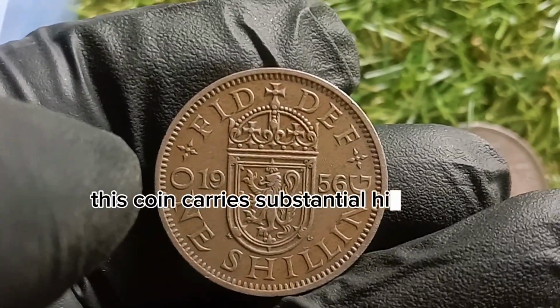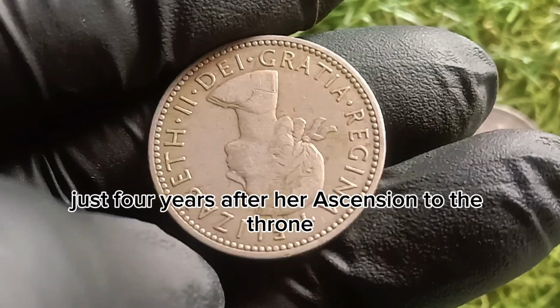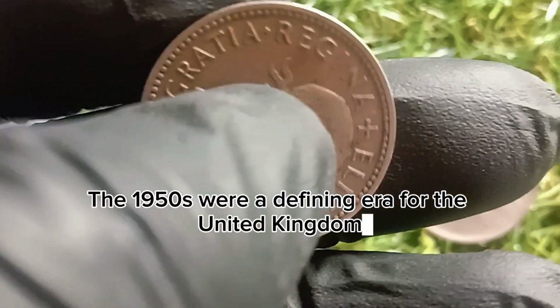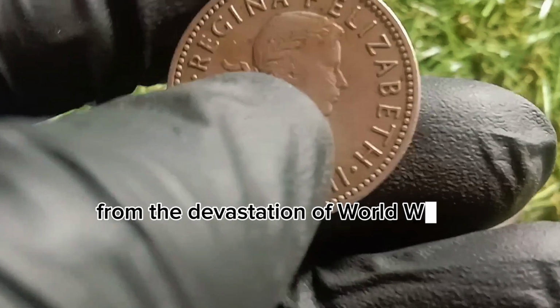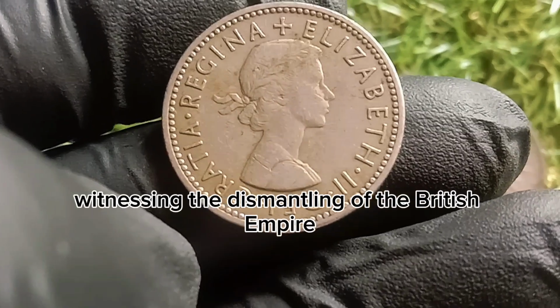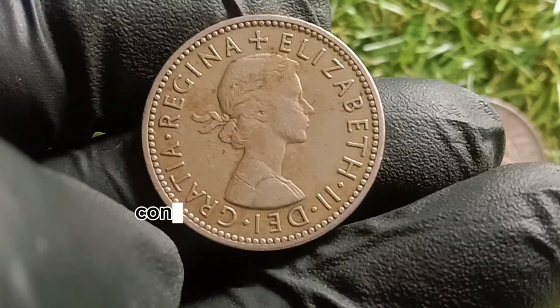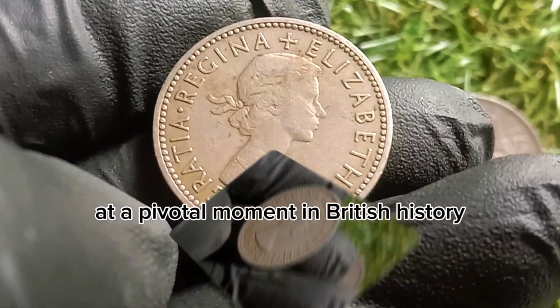This coin carries substantial historical significance, as it was minted during the early years of Elizabeth II's rule, just 4 years after her ascension to the throne in 1952. The 1950s were a defining era for the United Kingdom, as the nation was rebuilding from the devastation of World War II while simultaneously witnessing the dismantling of the British Empire. The coin itself stands as a symbol of unity, continuity, and royal heritage at a pivotal moment in British history.